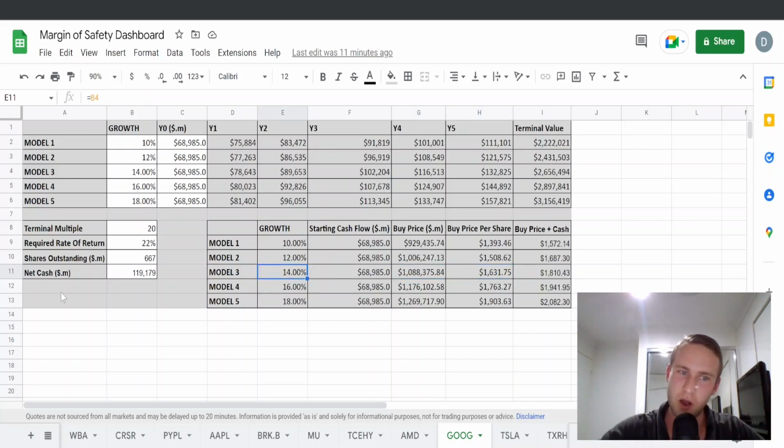So let's say you were wanting to be a little bit more aggressive. If we changed the terminal multiple to 25, that would land you at a base case price of $2,100, and pretty much $2,100. That's still a little bit below where we're at the moment. Of course, Google rallied a little bit over last day, but I mean, who cares about daily movements? We're in this for the long term, right?